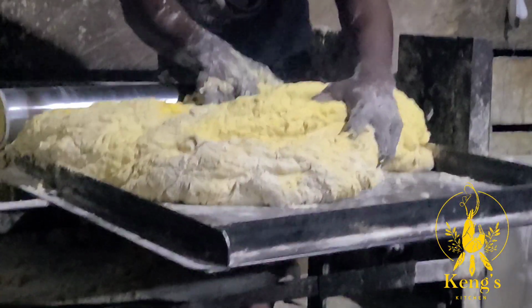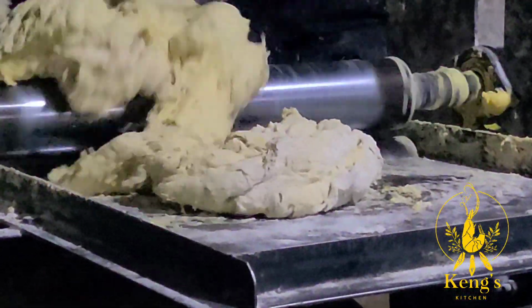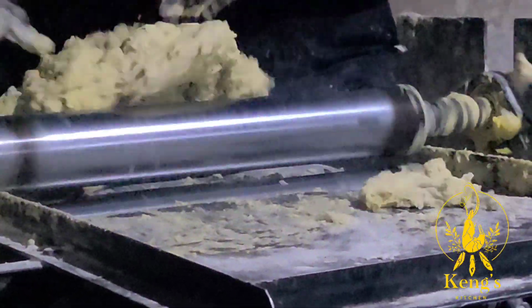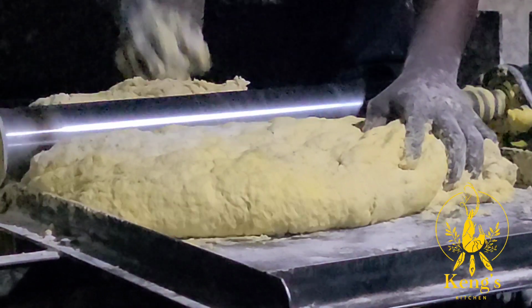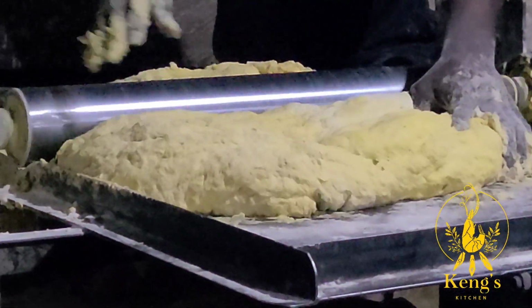After mixing the dough, the next step is kneading the dough. The dough is then passed through an electronic dough roller several times until it's smooth. By observation, you will notice that the dough has a yellow color. So what gives that dough its unique color?